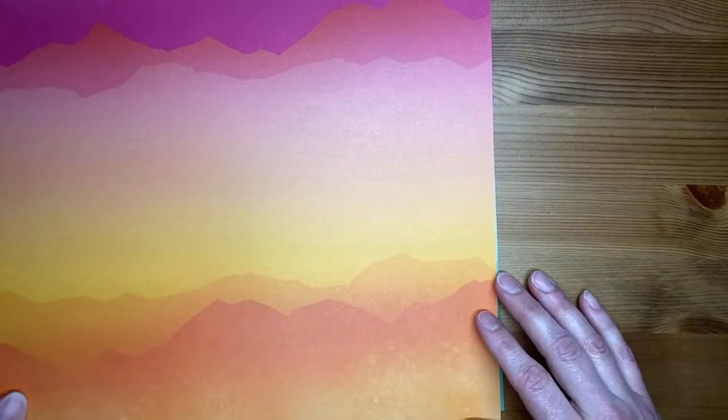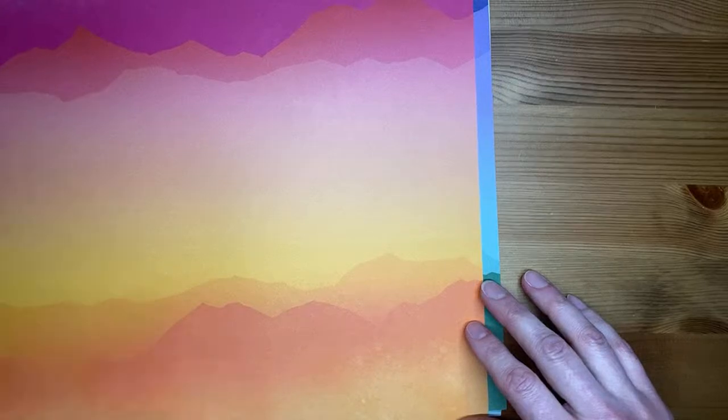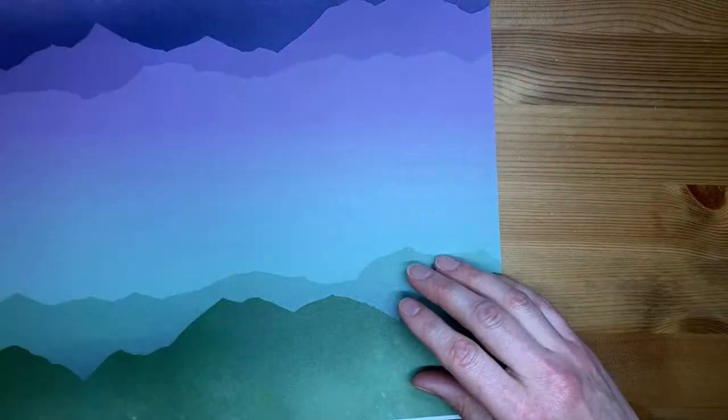Again, just the mountain scene, horizon type look. Enamel stickers look cool. I don't know that I've ever seen Stampin' Up! make anything like that before either. So they are kind of cool. I can't wait to play around with them.